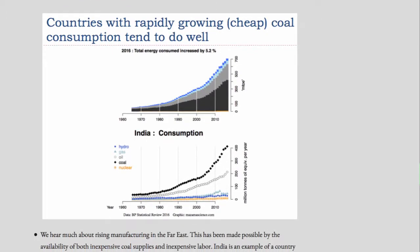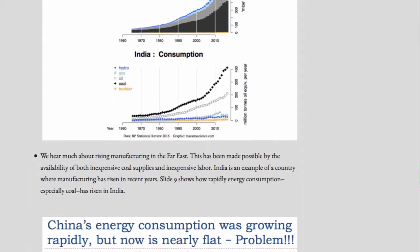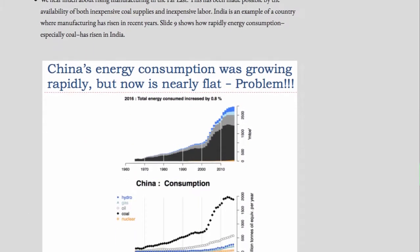We hear much about rising manufacturing in the Far East. This has been made possible by the availability of both inexpensive coal supplies and inexpensive labor. India is an example of a country where manufacturing has risen in recent years. Slide 9 shows how rapidly energy consumption, especially coal, has risen in India.